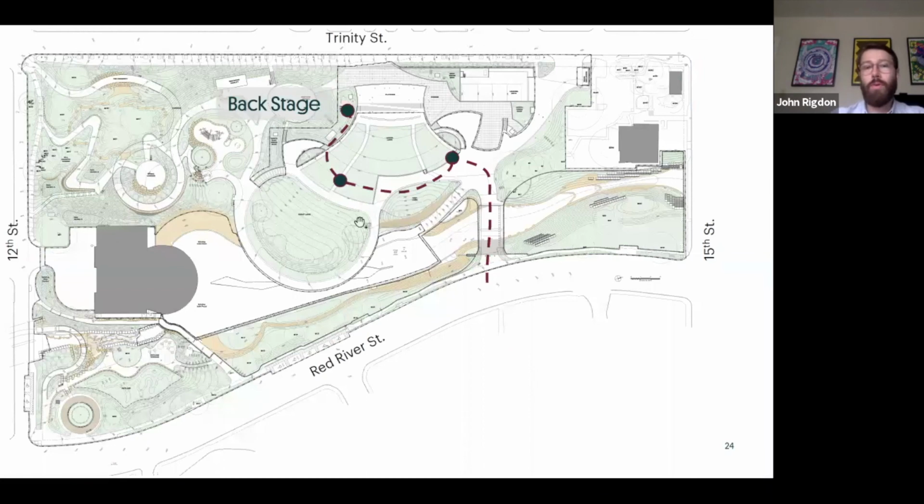Jumping back to our normal tour stops, we're going to take a look at the Backstage area. Like I said earlier, one of the goals was to build all of the infrastructure to accommodate all the community events, contemporary music performances, dance, theater, all the types of events that we love to have in our parks, but often require a huge amount of temporary infrastructure to be built in order to make them happen. So we wanted to build that as permanent infrastructure and integrate it into a park.